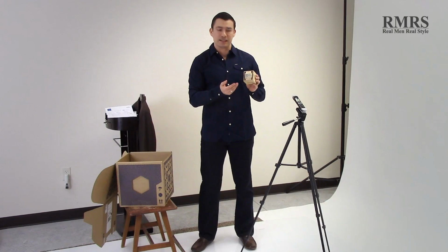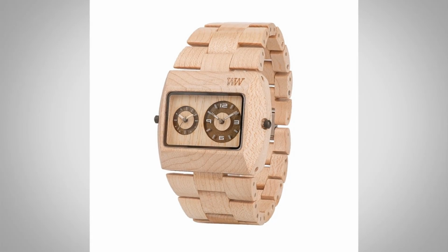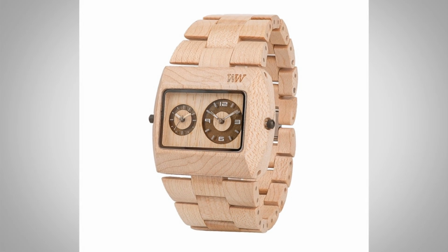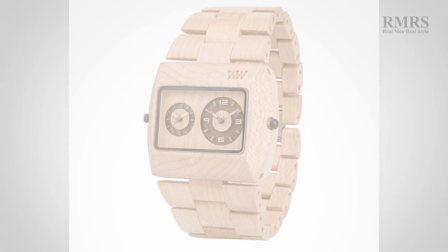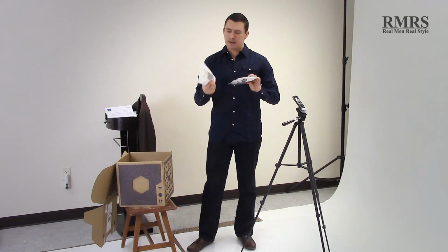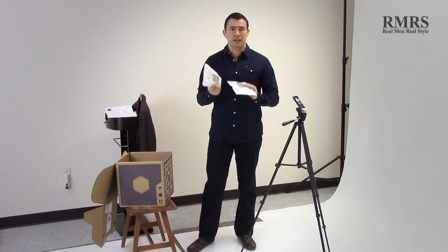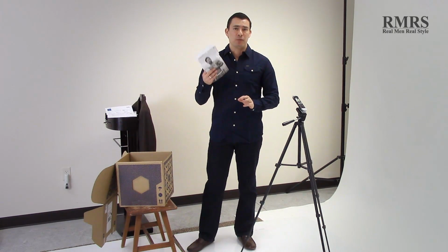All right, she sent me this wooden watch. It is made by WeWood. It's an interesting piece. It's just not something that I would normally wear. Bread and boxers, and so we've got the underwear and we've got the undershirt. Honestly, I am fully stocked when it comes to things like this, so I would not be keeping these.